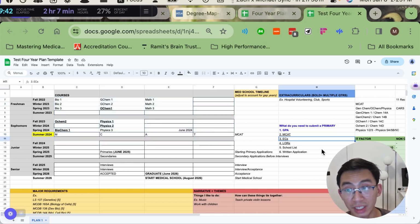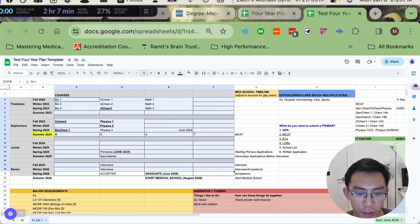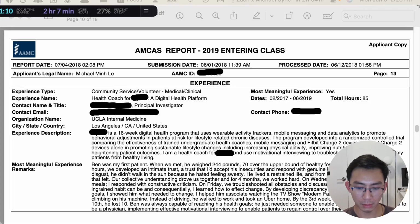But remember, you need letters of recommendation. You need strong extracurriculars to have a chance at getting into medical school nowadays. And so where in the world can we fit our extracurricular activities? I think what would be helpful is if I show you my 3 most meaningful extracurricular activities and where they lived in my 4-year plan. So let me go ahead and bring that up right now.